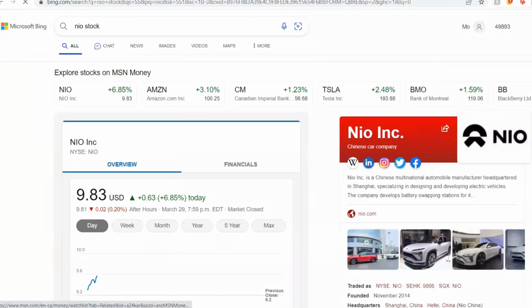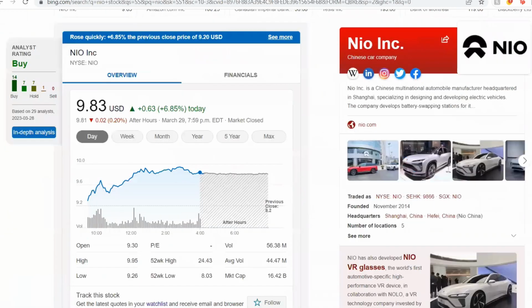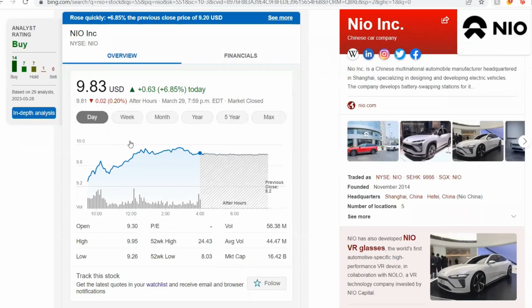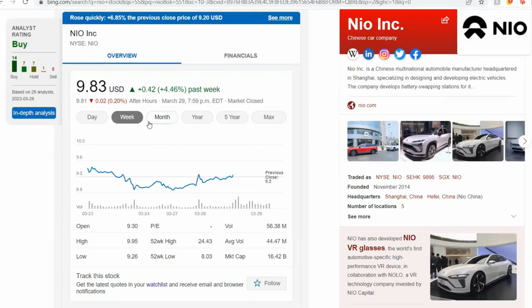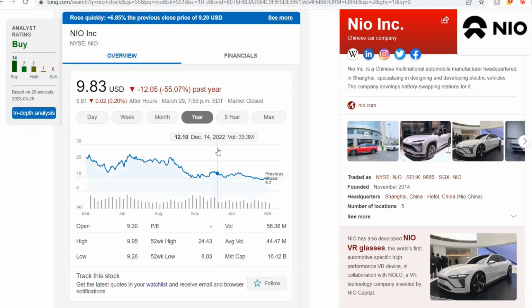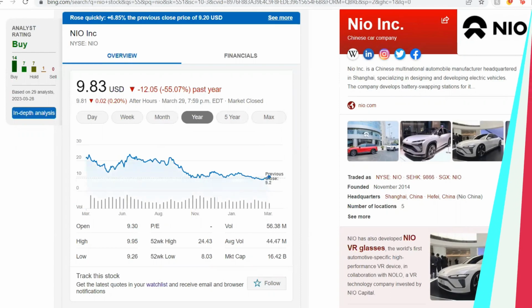Our average price for Nio is at this time even higher than the 52-week high price. I believe it's hovering close to $32, while the 52-week high price was at $24 or change. So a long way to go to bring it down. Today, the shares of Nio were up massively, almost close to 7%. If you look at the past week, it's up by about 4.5%. Past month, showing to be up by around that 7%. But however, in the past 1 year, it's down heavy, down by almost 55%.